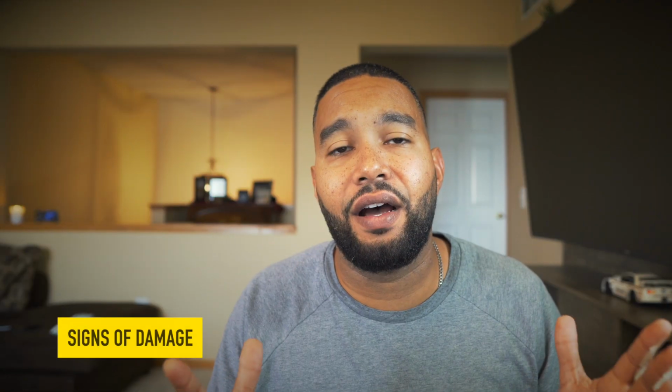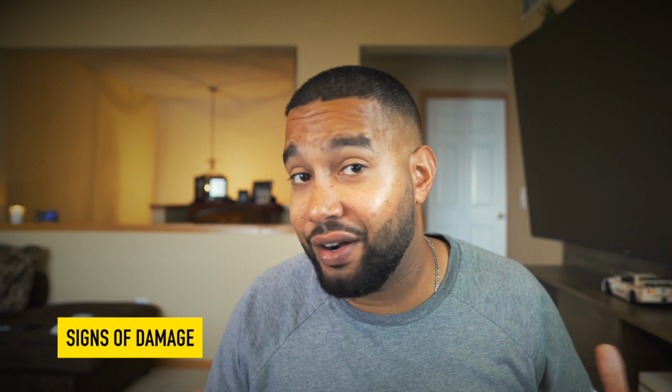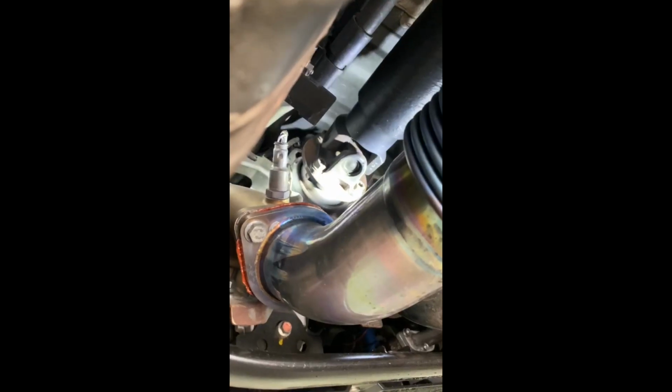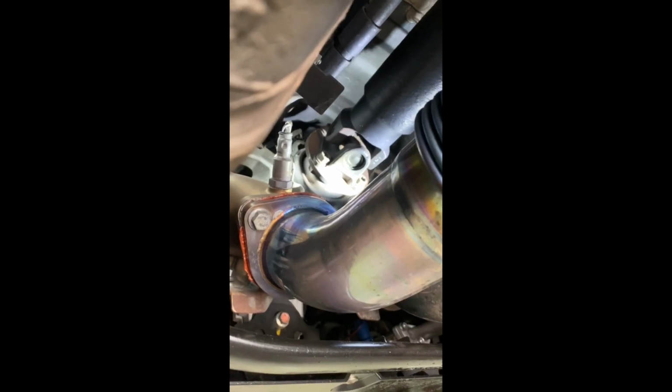The number one sign of telling if your bell housing is shot or not is to get the car on a lift and look at the driveshaft. If there's any movement or play, like this, that basically means your bell housing's shot.